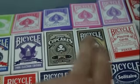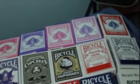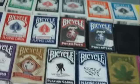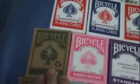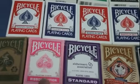Johnny Cupcakes first edition and second edition with the fat boy on it. Bicycle seconds in red and blue. Those are just riderbacks with little issues to them. Back over here we got Eco edition, the Ribbon edition. Go buy these. It's Breast Cancer Awareness Month. Support it. Just get some.